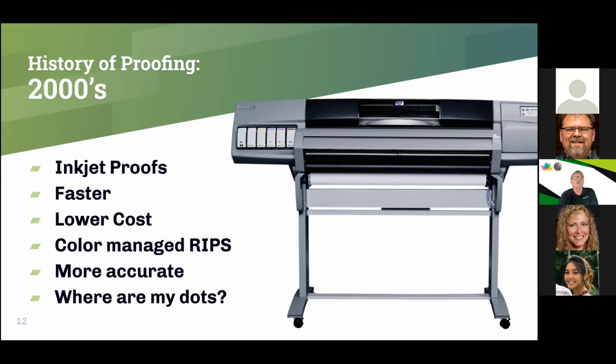Then in the 2000s is where inkjet entered the market. And at first, inkjet got a bad name because the color was off compared to the digital proofs. Nobody wanted an inkjet proof, but it was lower cost paper, lower cost ink, very fast. And eventually, as color management matured, in the early 2000s, it became where you could control inkjets better than you could control digital proofs. And they actually became more accurate than the approvals or the final proofs.